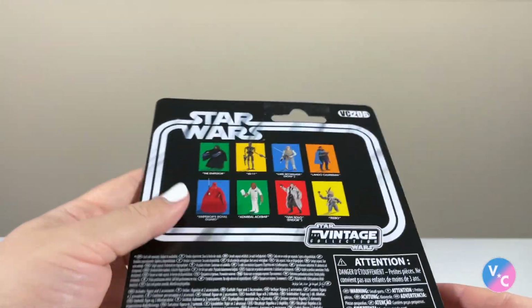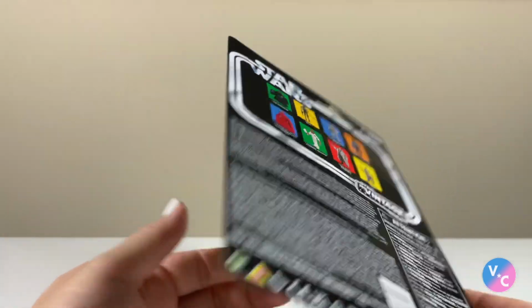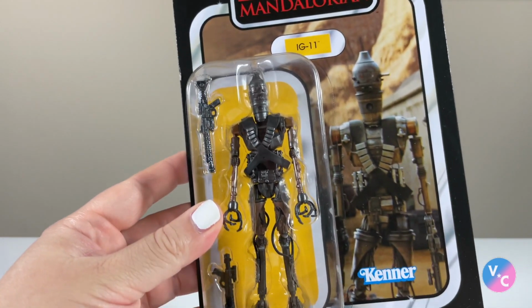And then at the back, this is VC206, and there are the other figures from this wave. There's the UPC right there in case you want it. And yeah, let's go and get them open.